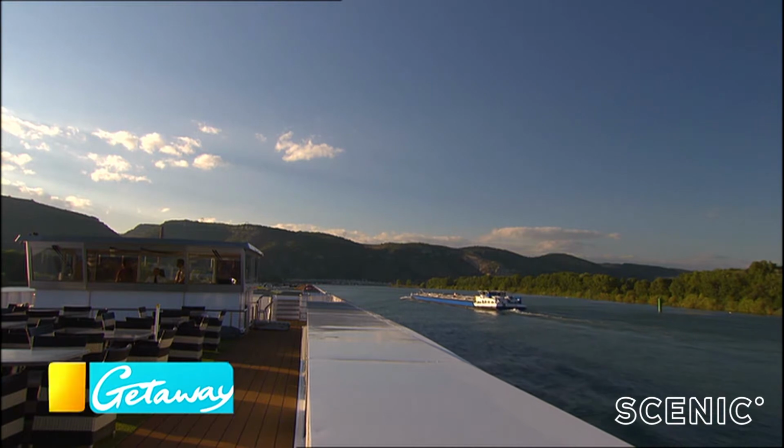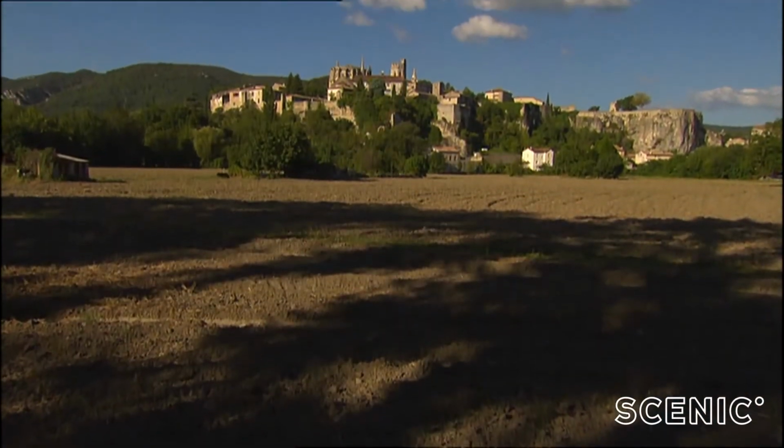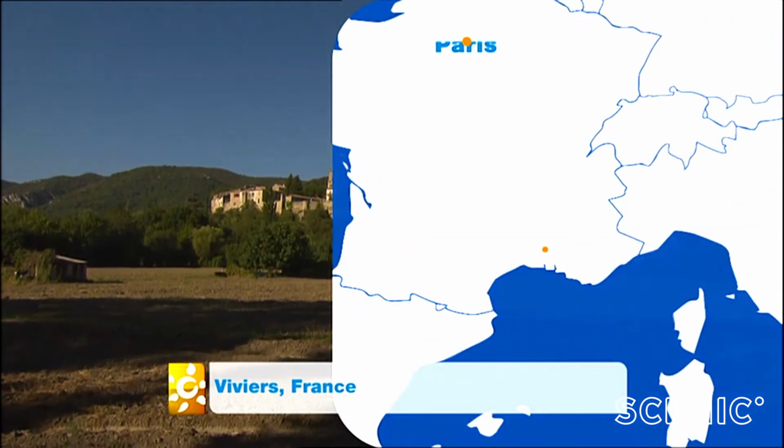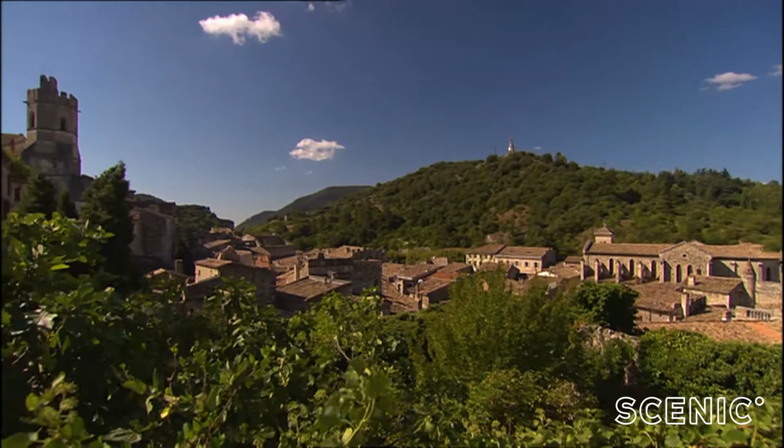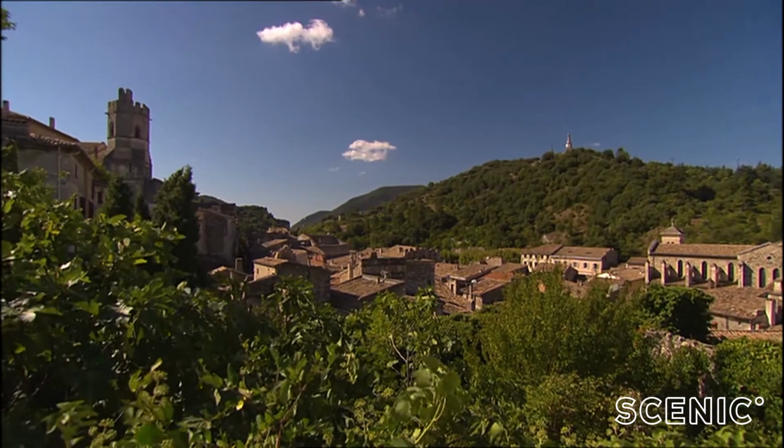Welcome to our scenic cruise through the south of France. And the pretty French town we're exploring today is Viviers. Is Viviers a gateway to Provence? One could say so, yes.